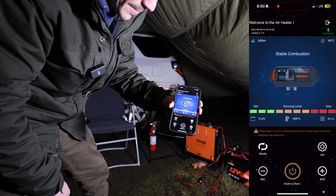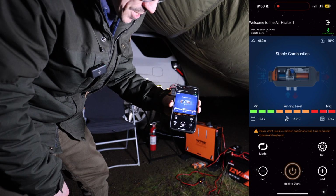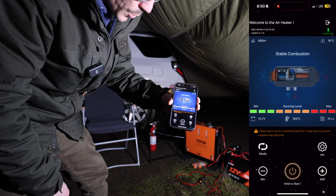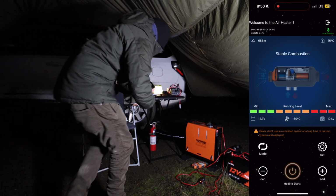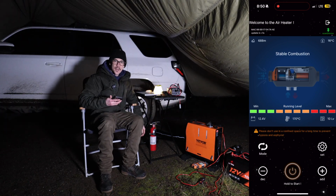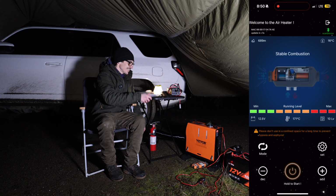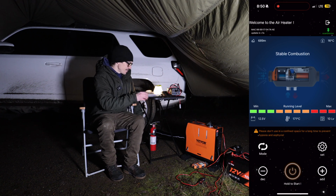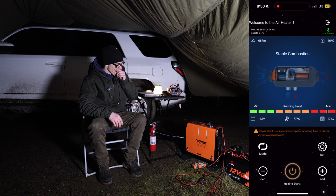You hear the ticking? Hear it's going faster? That's the fuel pump. We'll get to that ticking in a second. So here it's chooched up on high, and the air coming out of this thing is just insanely hot. This would burn you alive inside a vehicle. It's crazy. So it'll take a second to get all the way up.